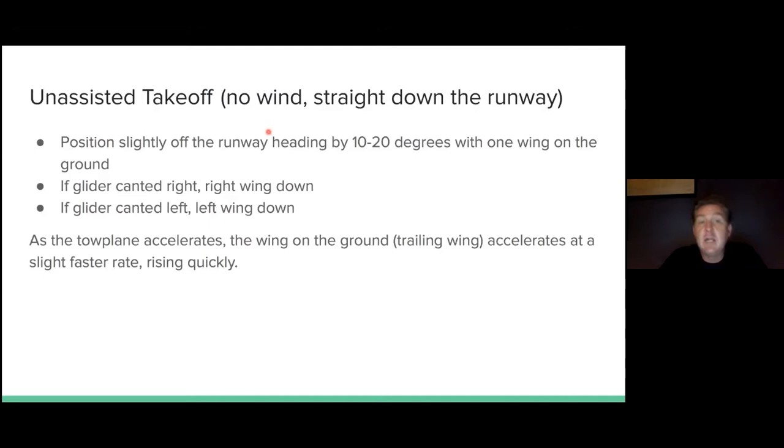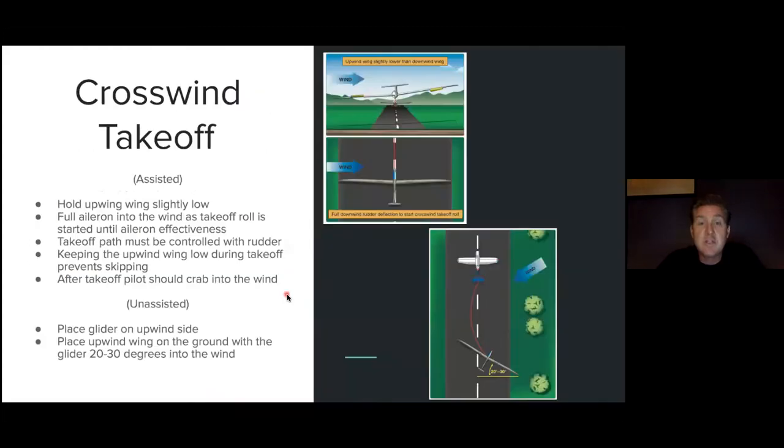If the glider is canted to the right, we put the right wing down. And if the glider is canted to the left, we put the left wing down. You can imagine what happens here as the tow plane starts accelerating. The wing that's on the ground, which is also trailing, is going to accelerate at a slightly faster rate than the other wing, which is going to create a very nice arc and create a little more airspeed to make it level very quickly. So that's a really easy technique and works really well, especially in something like the ASK. I think it really takes only maybe 1 or 2 seconds to get the wing that's on the ground to start rising. Crosswind takeoffs are really just another variant of that.